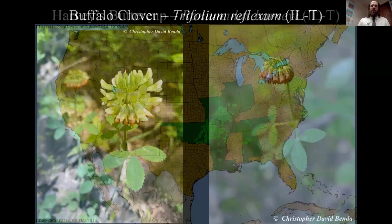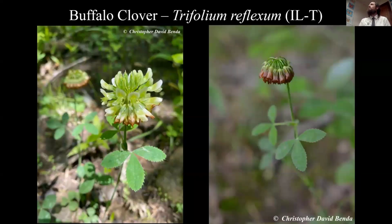All right, I got just a few more slides. We're getting close to the end. This is a buffalo clover, Trifolium reflexum, of which the largest population in Southern Illinois occurs here at Giant City State Park, and it had a tremendous year this year. This is a biennial. So they have little first-year plants that won't flower, and then the second year they flower, then they die. So they have to set seed in order for the population to continue.